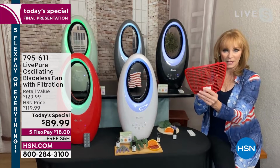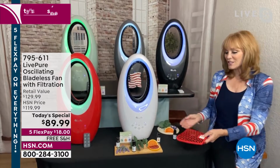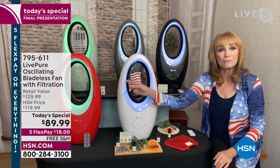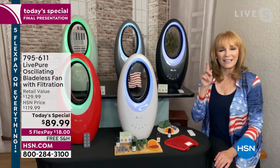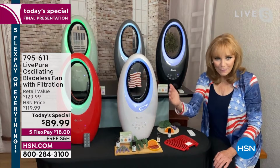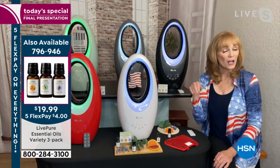Now, when the air comes in, you're also sending a scent into the room. So projection is important. You're going to get the best breeze possible. But you'll also notice this beautiful LED lighting. So in the rim is that lighting. And here's something really smart that LivePure did. That lighting is separate from the fan. You can just use the lighting when you're not using the fan.